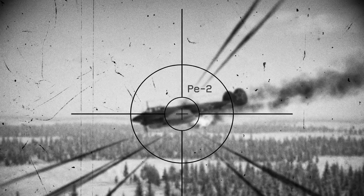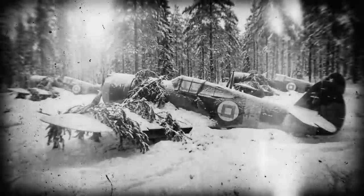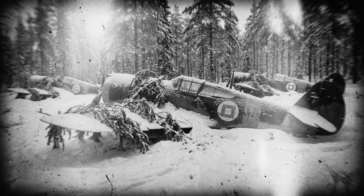This is the ultimate vindication of the design. The P-36 was not a bad plane. It was a plane that required a specific kind of pilot. It needed a pilot who didn't rely on technology to save him. It needed a pilot who could feel the edge of the stall, who could aim with his eyes, not a computer. The Finns were those pilots.